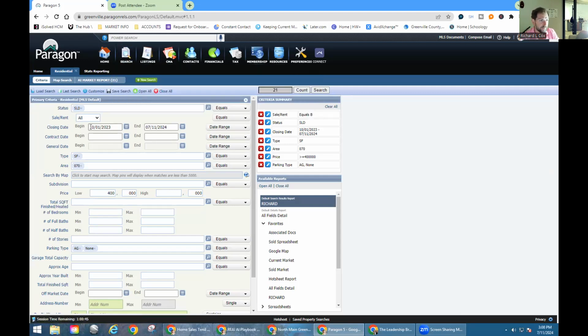Down here, my criteria, I'm selecting the past 12 months, starting in October up to now. We're not quite at 12 months, but we've got 3 weeks left in the year. You get the general gist of this. I've selected single family homes in Area 70. For those of you that don't know about Area 70, that's the North Main area of Greenville. I've chosen that because I'm trying to keep this specific. I can have too much data that can give me too many outliers. I've got a low price of $400,000.